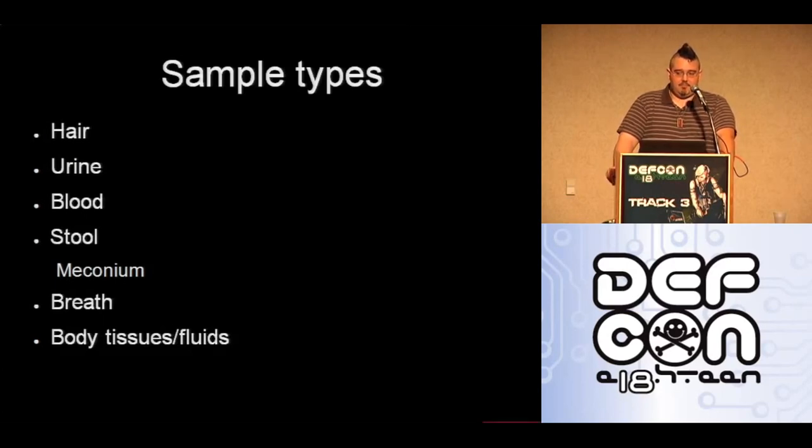Blood is one of the unique ones because it doesn't always test for the metabolites. Like I said, with the hair and the urine, they're going to be testing for metabolites instead of the actual chemical itself. But with blood, they're actually able to test for the very specific drug itself if they want to know if you were actively on it at that point in time. They can also test for metabolites if they so choose.